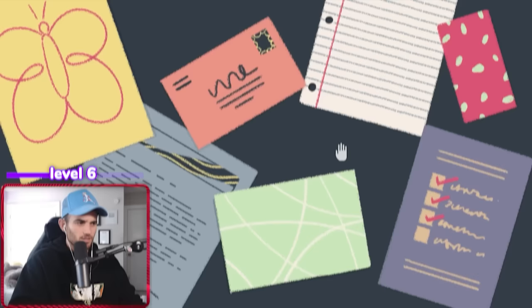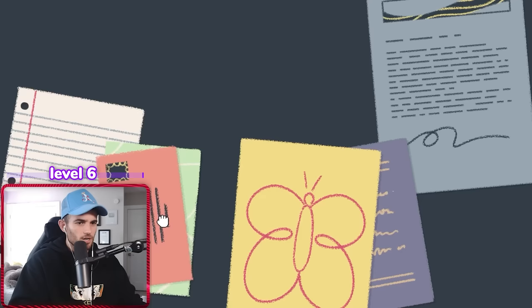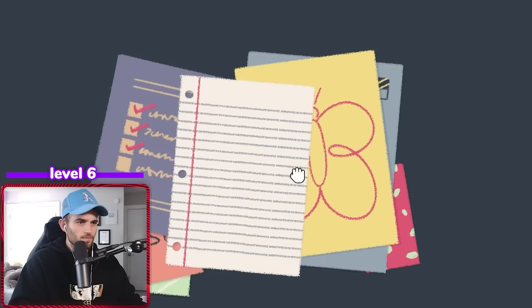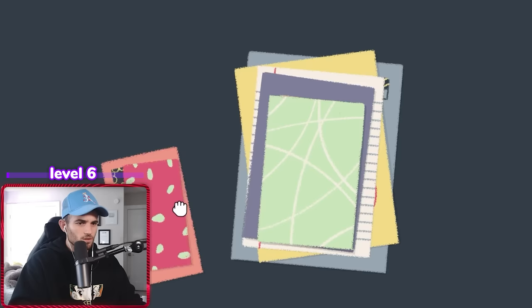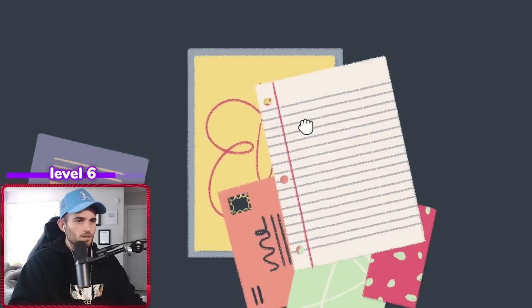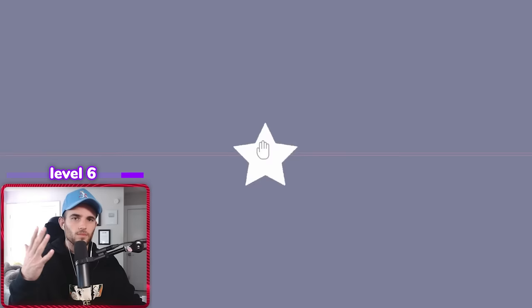Papers. Tidy these papers up. What should I do? Should I stack them? Oh, I see what I have to do. How about we go from smallest to largest? So let's... You go here. You go here. All right, that clearly didn't work. It's got to be that, though. Like, how else do you organize papers? Oh, I have to lock them in here. Okay. There we go. Yeah, it'd be kind of a psychopath if you did it the opposite direction.